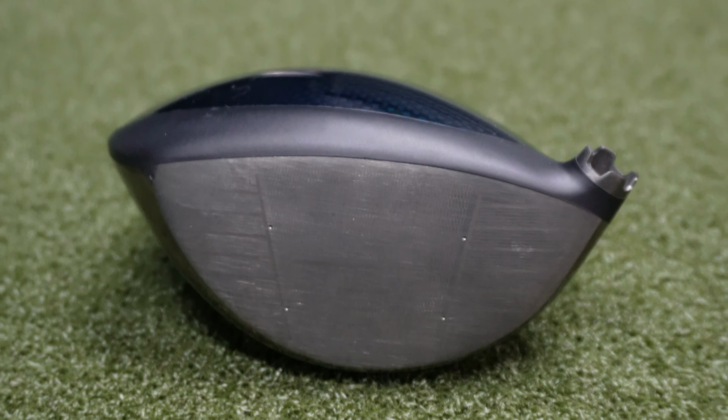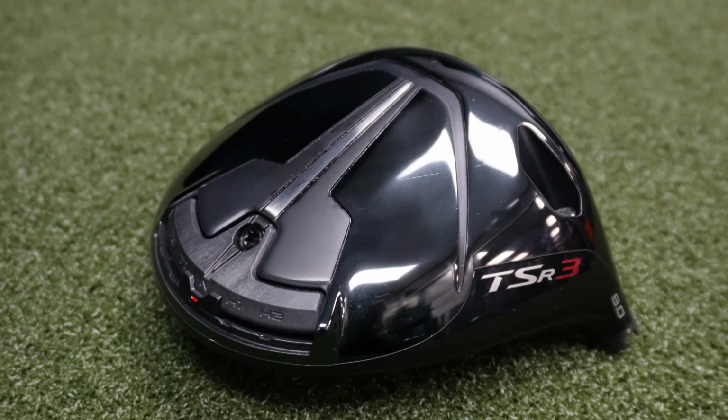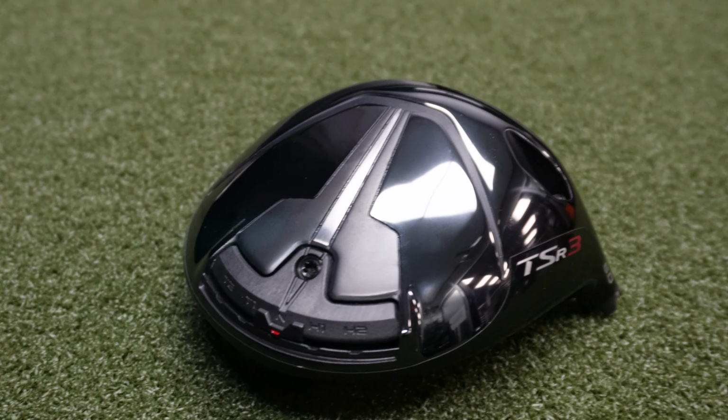Paradigm TD won. They won by a strong margin. And it won by a fairly good amount. Right over the TSR3, which is close. Yep. A little higher spin, very similar in other characteristics.